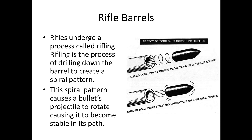If they're smoothbore, like a shotgun is a smoothbore, they're not rifled. That's why they're harder to shoot with. Shotguns just shoot out lots of projectiles all at once, and that's why it's hard to miss with a shotgun.